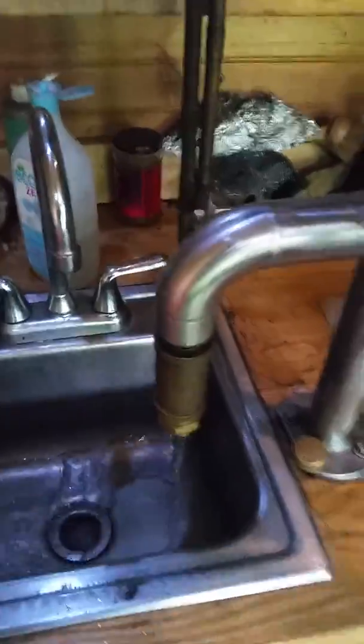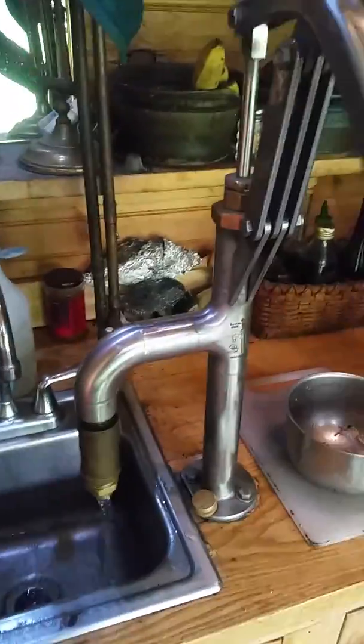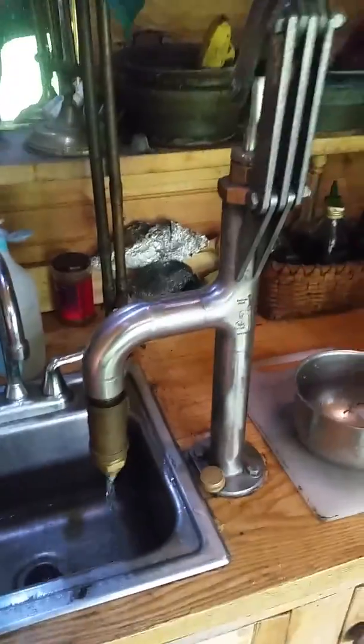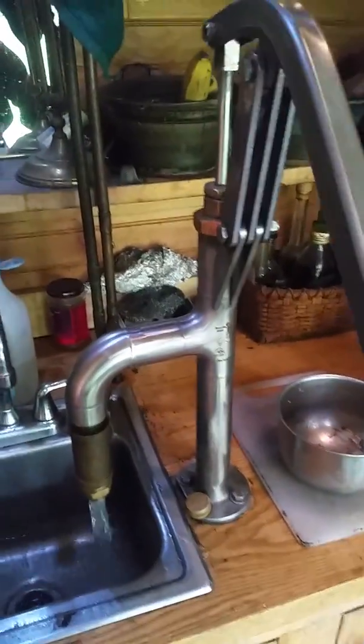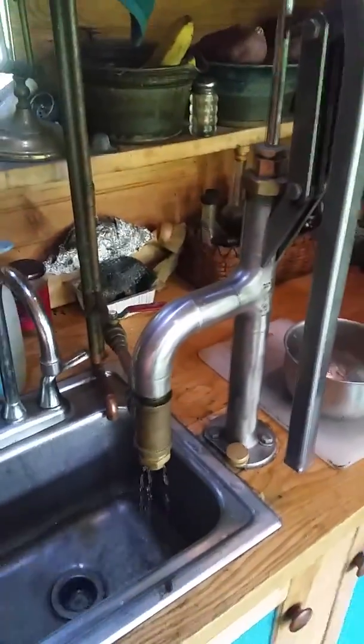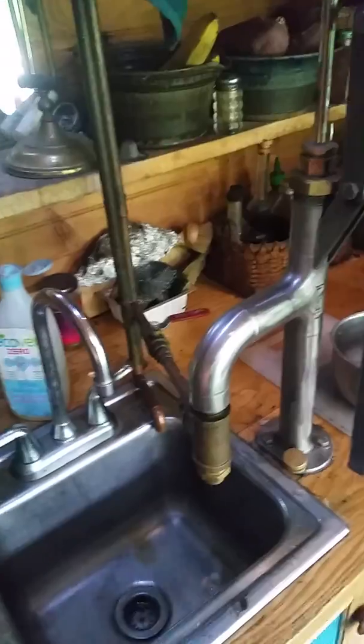And here's how it works. You ready? 1 pint per thrust. Oh my gosh, that is elegant. It really brings joy to just have the comfort of knowing that you can have water by just actuating this beautiful stainless arm instead of having to worry about electricity being the limiting factor in your access to water, the most important thing you can have as a human being.